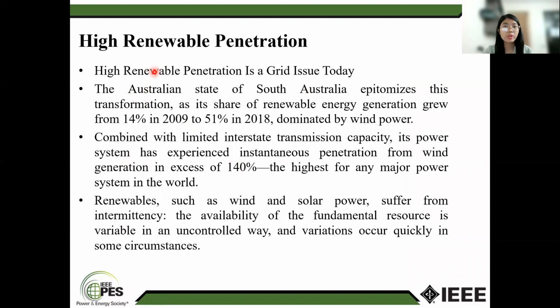Next slide, high renewable penetration. High renewable penetration is not a great issue today. In Australia, the share of renewable energy grew from 40% in 2009 to 51% in 2018, dominated by wind power. The power system has experienced instantaneous penetration from wind generation in excess of 140%, the highest for any major power system in the world. Renewables such as wind and solar power suffer from intermittency. The availability of the primary resource is variable in an uncontrolled way, and variation occurs quickly, in seconds.